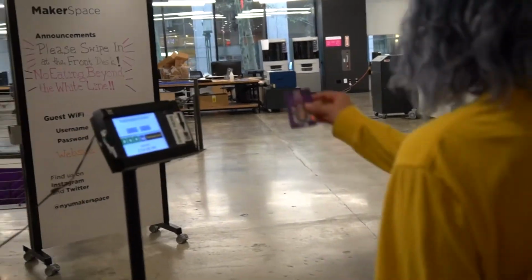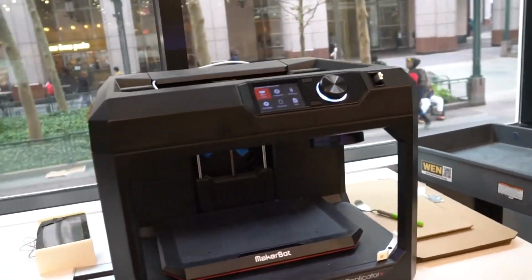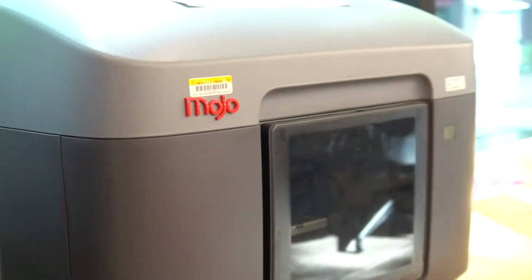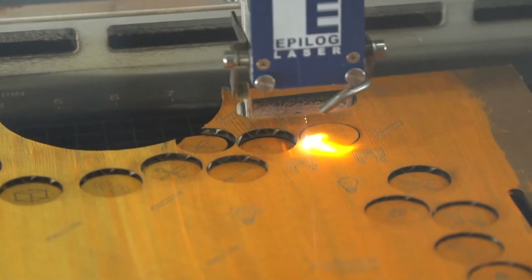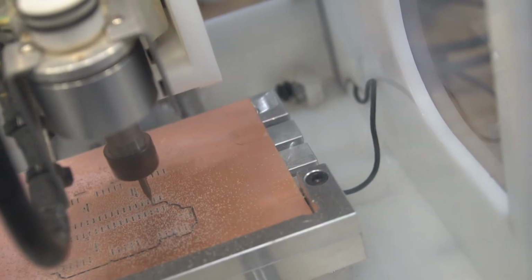To gain access to use the machines, users must come for a safety orientation. This orientation includes a tour of the space, some safety info, and also a training on how to use the Ultimaker 3D printers. Once users have come to this training, they can then attend any other training that we offer. So something like advanced 3D printer training, laser cutter training, solder training, other mill, ShopBot, things like that.